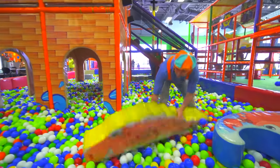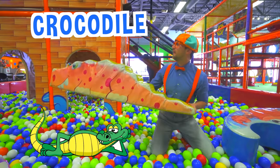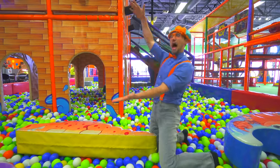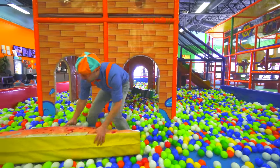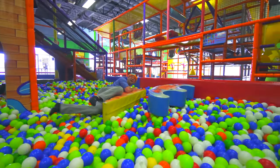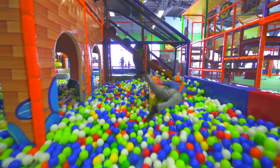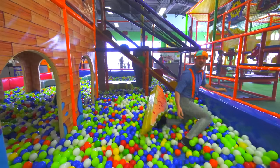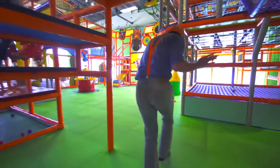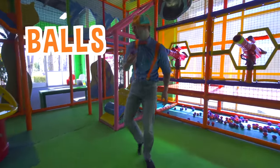Another creature. This creature goes in the water and on the land. This looks like a crocodile. Whoa! All right, I'm gonna ride the crocodile. Four balls. Okay, watch this.